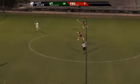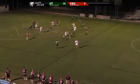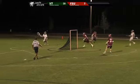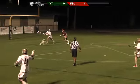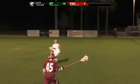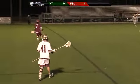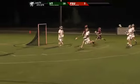We got a legal procedure on Florida State on the face-off. Hokies control. Ball goes into the long pole in the middle of the field, who makes a great feed down by the crease. But number 42, Joe Rittenhouse, unable to finish. It was a great save by the goalie, Tyler Selman. Once again, Florida State will clear the ball. A behind back pass that was probably not the best idea. That ends in a turnover.